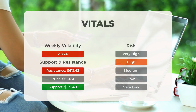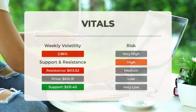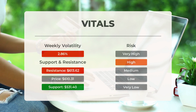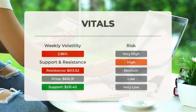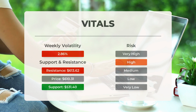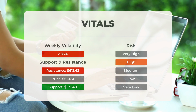If the support is broken, the stock may fall further to the next support level. In this case, Nvidia has additional support just below today's price at $531.40. If that level is breached, the next support from accumulated volume will be at $495.22 and $487.16.